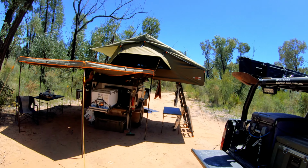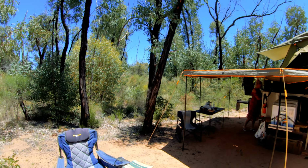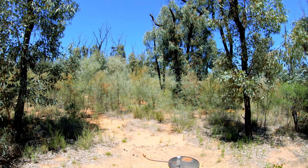Well, g'day, g'day. All set up at the Pilliga. It's absolutely beautiful. So Pilliga's been on the list since about 2018. Drove past here and thought, geez, that looks pretty good in there. Read a bit about it and marked it on the map. So finally here, some 4 years later.